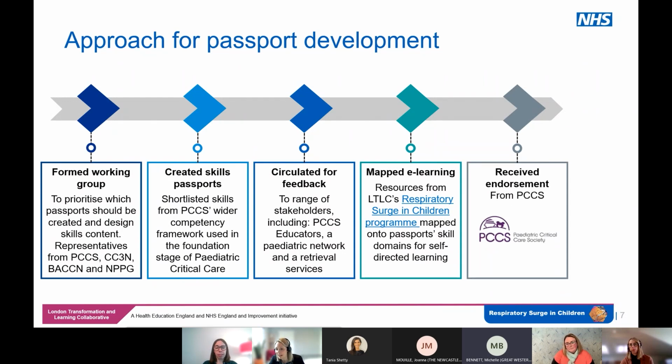And thank you very much to Carly and colleagues, because at this point then we received endorsement from the Paediatric Critical Care Society, and this is very much a joint venture with them, and we're really, really grateful to have had their support in this process and beyond that.